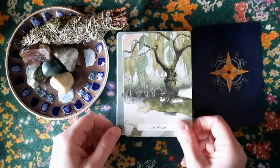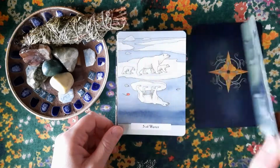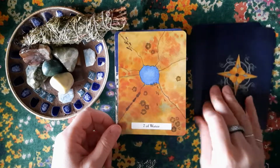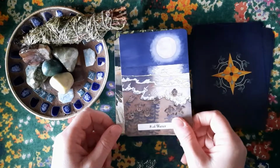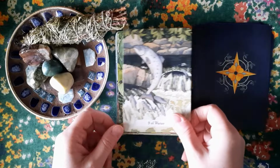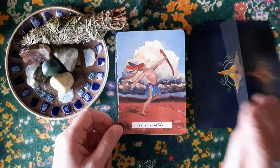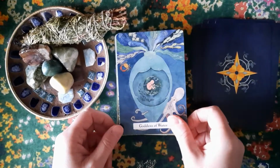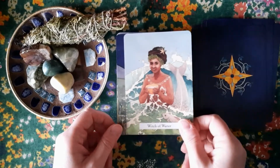I love the artwork. I love the earthiness of this deck, the feel of it. Let me know if you've got this deck in the comments, and if you find it an easy one to work with. And if you yourself felt, what's the word? A bit intimidated about working with it.